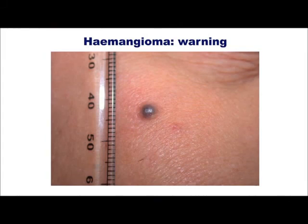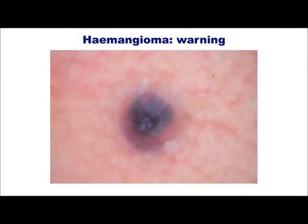But here's a warning. Looks like a hemangioma, looks very similar. There it is under the dermoscope, a little bit blurred, sorry about that, but bluish, pinkish, dark blues, purple. All right, not dissimilar to that. That was a nodular melanoma, all right? Nodular melanoma. So you've got to be suspicious, right?